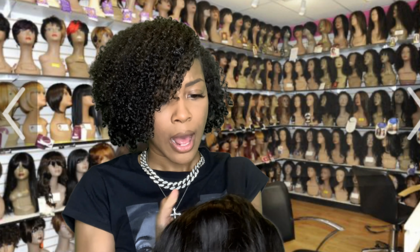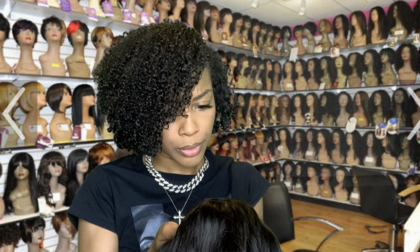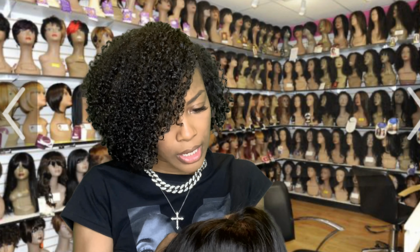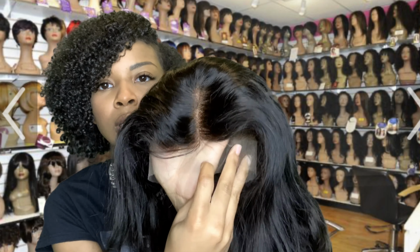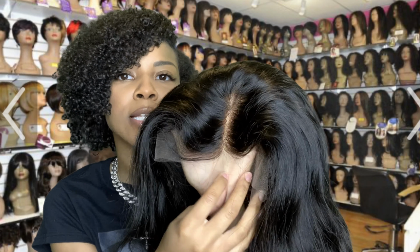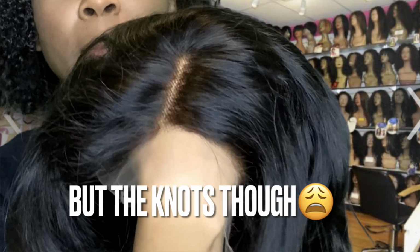The knots are not bleached, and I thought I was buying one that said the knots was already pre-bleached. I will say that this lace does look different. Like where my hand is, I don't see lace. I don't know if you guys can see that, but it looks like scalp. It really does. Like over my hand, because this is more like the color that my face and my skin would be.